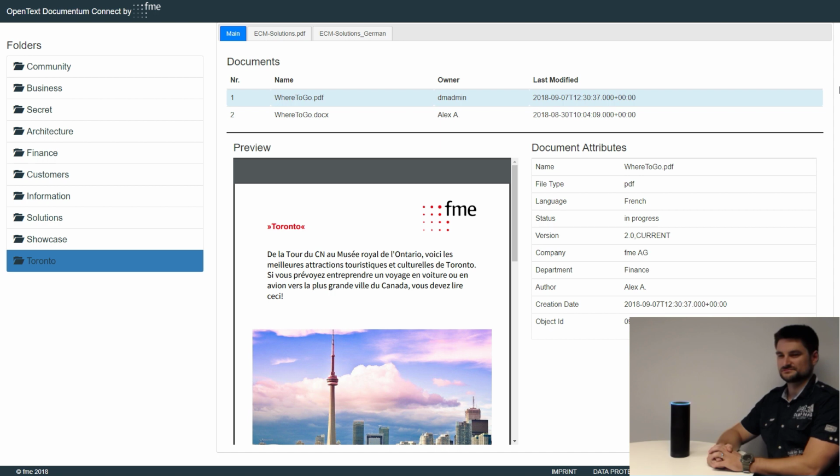Toronto from the CN Tower to the Royal Ontario Museum. These are Toronto's top tourist and cultural attractions.